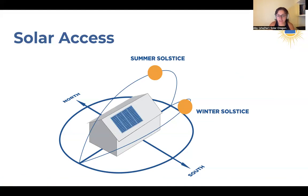Here we have a great little graphic that shows you how, as long as your solar panels are not on the north side of your home, pretty much, you will always get sun. At the summer solstice is the highest point in the sky for the sun. At the winter, it's at the lowest. So we can see that as long as you're in between those two arcs on the south side, you always can get solar. Ideally, you can install solar on a south-facing roof plane or south-facing ground mount. However, solar is frequently installed on east and west facing planes as well. The only ones that really don't get it are north-facing planes.